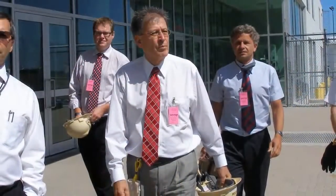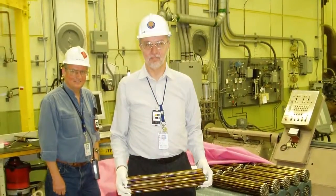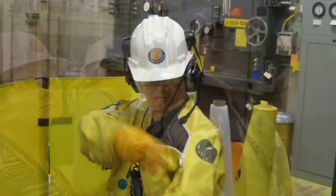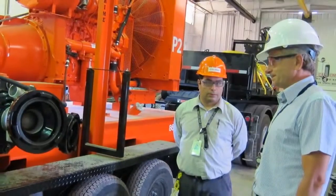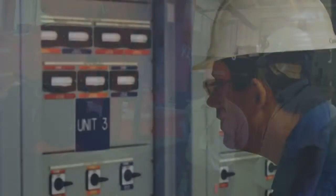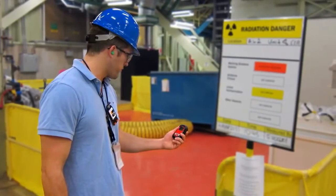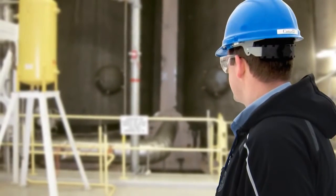Let's have a closer look at the Canadian Nuclear Safety Commission. Our job is to establish strict rules for all nuclear activities and to make sure they are implemented to protect people and the environment. The rules include stringent requirements for the design, inspection, testing, and maintenance of all important safety systems at nuclear power plants. Nuclear safety is our business. We have a team of professional staff, including inspectors permanently stationed at each of Canada's nuclear power plants. These inspectors are our ears and eyes on site.